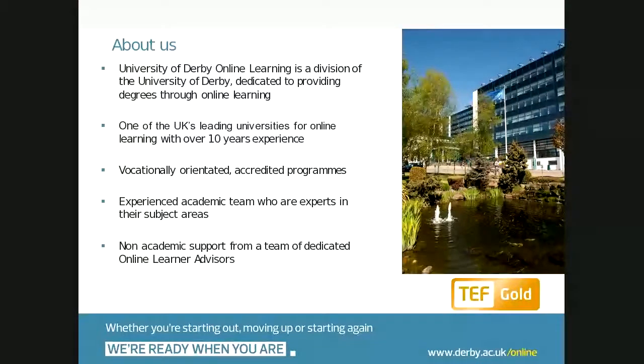Many of our courses are vocationally orientated, so we have accredited programs. For example, our psychology courses are accredited by the BPS. Our business and management courses are accredited by the Chartered Management Institute. Again, what this means is that we have had to meet certain criteria, and that our courses are of a high standard for us to be able to have that accreditation.